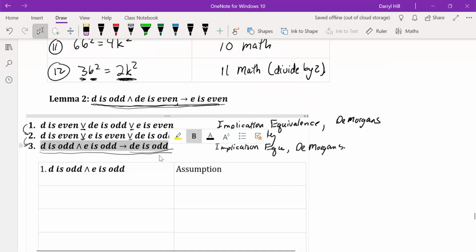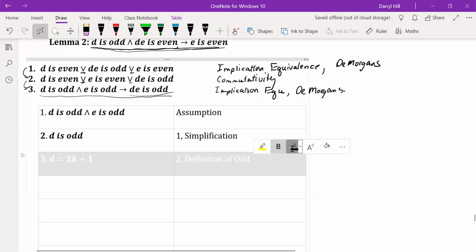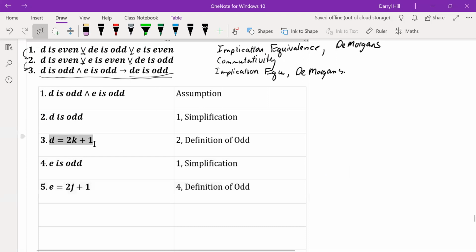Then we assume that the antecedent is true, and we can simplify that. So now we have D is odd. That means D is equal to 2K plus 1, which is the definition of being odd. And E is odd, also by simplification, and we do something similar. So now we have D and E in their odd states.